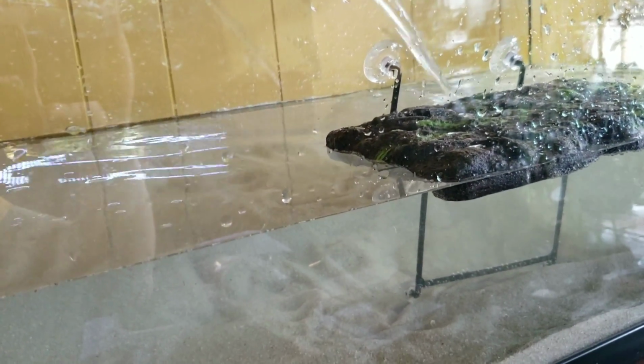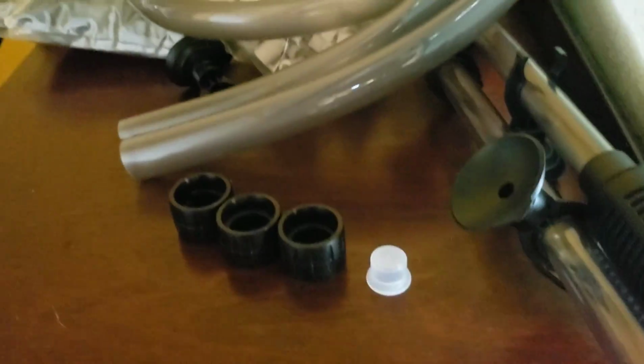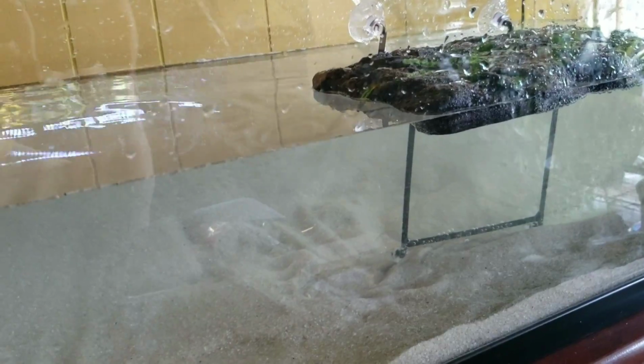There were three packets of, I don't know, biological liquid material that came with one in each bag of the sand. And look how clear the water already is. I'm planning on just putting the heater inside here right now to let this water start heating up. And then once I get home, I will finish assembling this new filter and everything for this turtle setup.